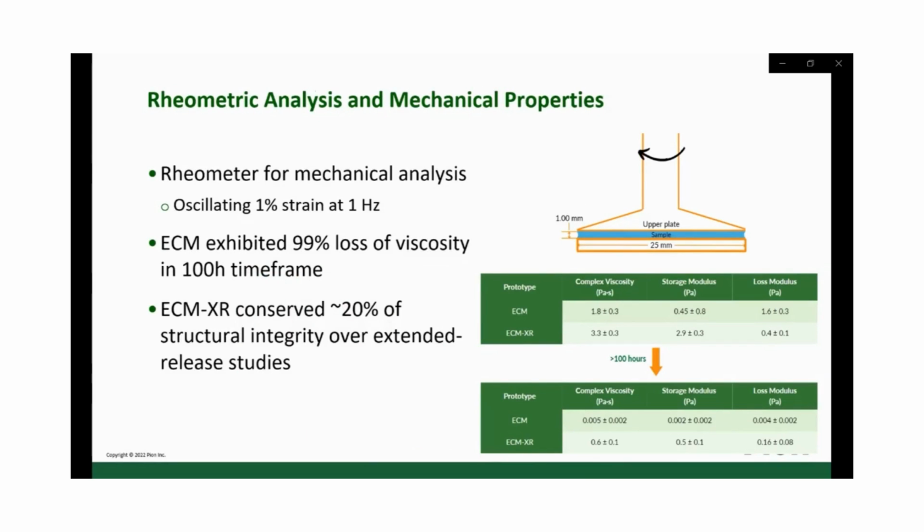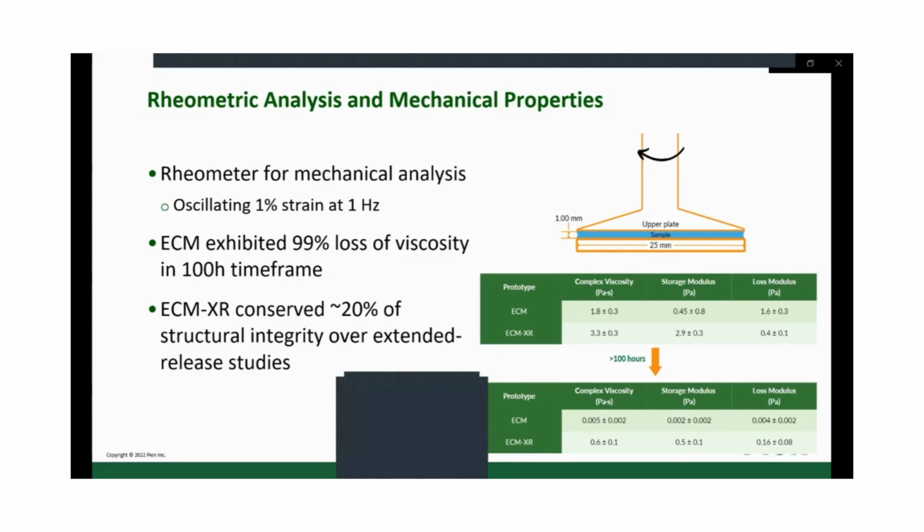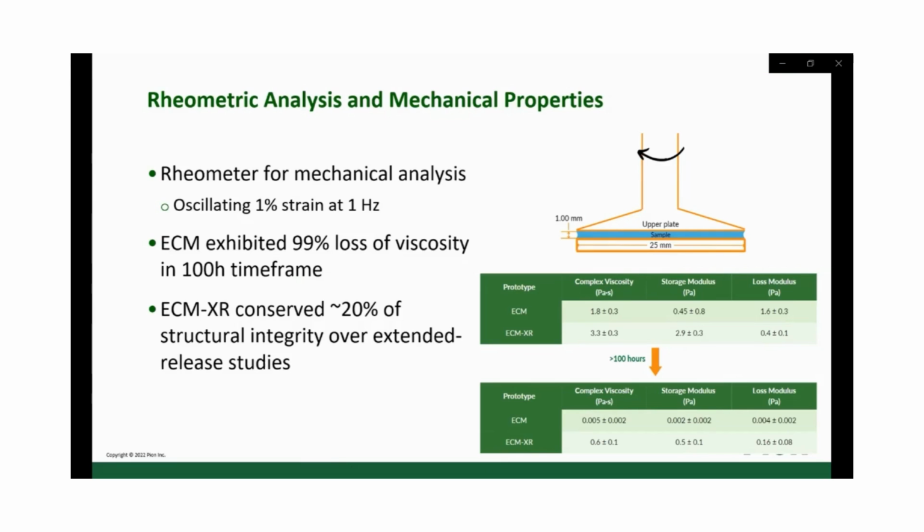We employed an Anton Paar MCR102E rheometer to understand the mechanical properties of the ECM and ECM XR. We use this instrument not only to understand how each manufacturing step affects the mechanical properties of each material, but we were also able to understand the complex viscosity and storage and loss modulus before and after an extended SCISSOR assay to really show the differences between the two models.